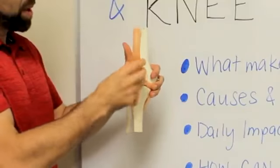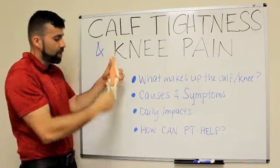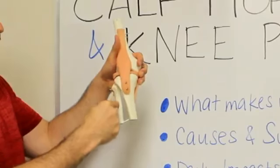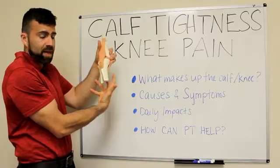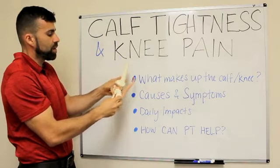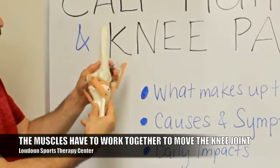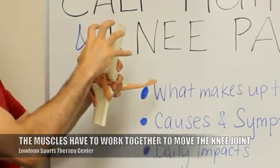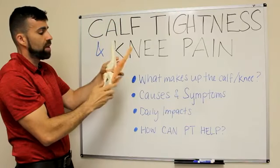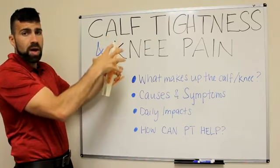If you look at the bone structure, the femur is the thigh bone. The tibia and the fibula actually make up what would essentially be the calf in the posterior aspect of it. So together, if you look at the back end, they work together to work the knee joint. Your calf muscle would be here, while your hamstrings would be here on the posterior aspect. If you flip around, this would be your shin, and this would be your quadriceps.